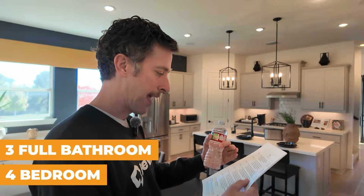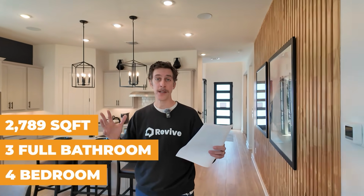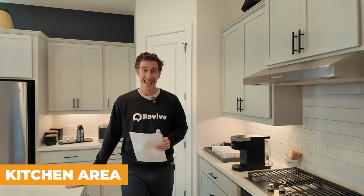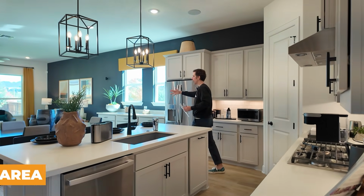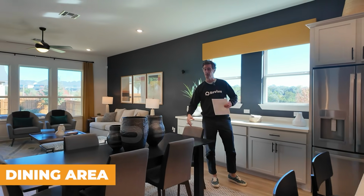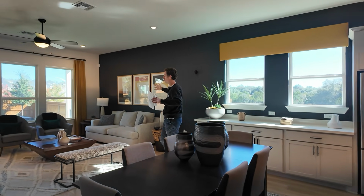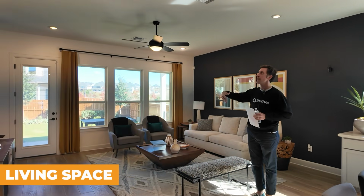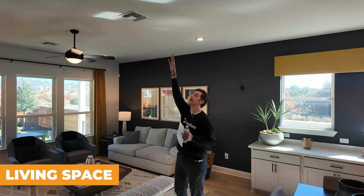Let's see, it's got 2,789 square feet. We're gonna show it to you here. You got a game room upstairs. It is baller. So check out this kitchen. You got a big island in the middle, very well appointed. You got the corner pantry, super open to the dining space. I kind of like that there's not a dedicated dining room. There's more of a dining space. That's what we're seeing these days. And it opens right up into a big, open, light, bright living room. I mean, look at these ceiling heights. I'm 6.5 feet tall, so these are tall, all right?